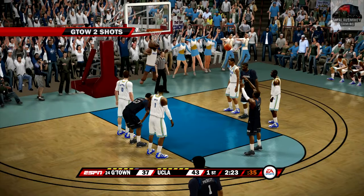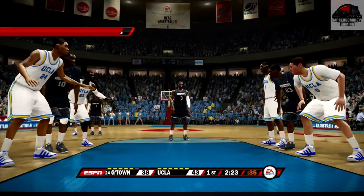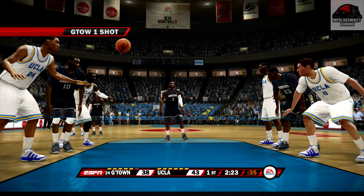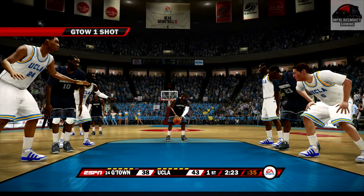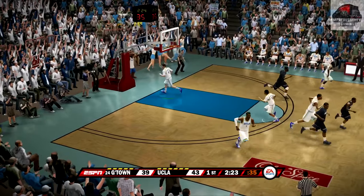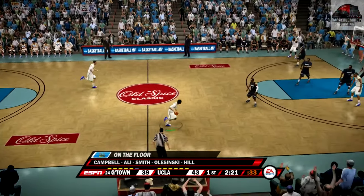Opportunity now for an easy one. Makes the first. They're shooting extremely well from the stripe tonight, Dick. Yeah, they're making their coaches look good for making them shoot extra free throws every day. Those free throws can help. Let's go back on that campus. It's BMOC. Big man on campus, baby.